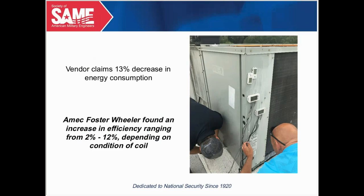Amec Foster Wheeler did our own independent study, and we found an increase in efficiency ranging from 2 to 12%, depending on the condition of the coil. So we really found that, yes, there are energy savings opportunities here for this coil coating, but it may not be as high as the vendor claimed.